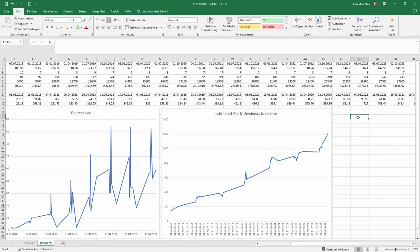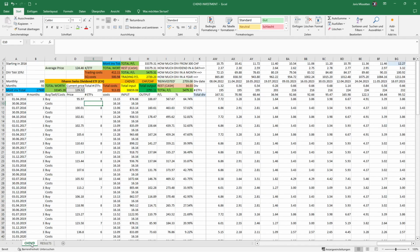I will try to make the same for the core SPI ETF so that we can compare if that one performed better than this one. Because I'm also interested to know it, of course, because this one is an ETF that I would like to invest money for my kids into. So that's why I put a lot of time in it.